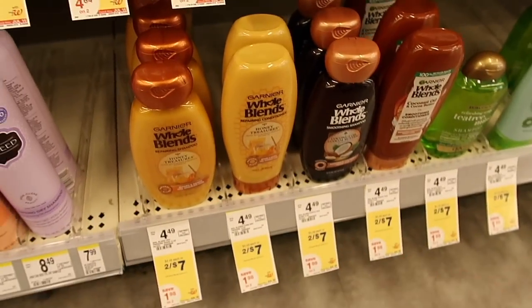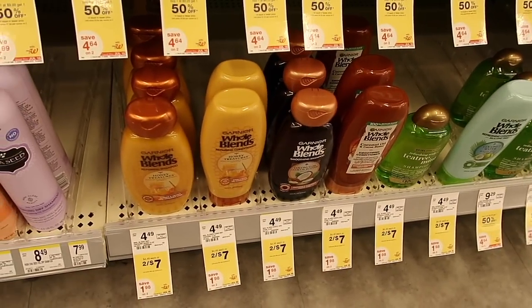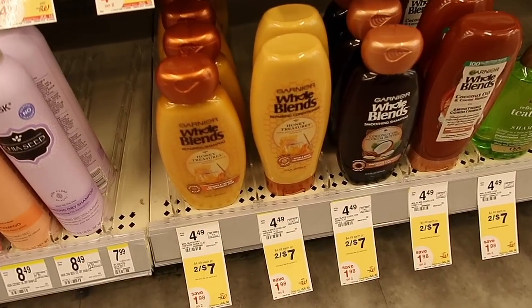The Whole Blends is on sale this week for 2 for $7. I didn't check if there was any digitals, but we do have a $4 off of 2 insert coupon, plus there was a $4 off of 2 digital coupon or printable coupons this morning. So you guys would just get 2 of them for $3 or $1.50 each.